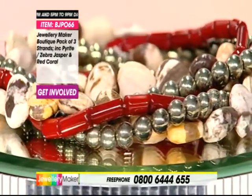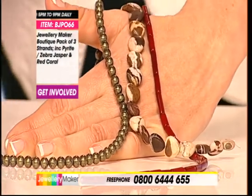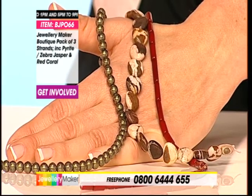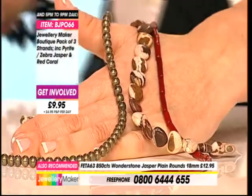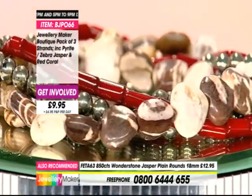Now I know this was a boutique pack, so a high-end pack. Originally $14.95. But that's not a high-end price, is it? No. Bargain now. $9.95. Under £10. Bargain. And gorgeous with the Wonderstone.